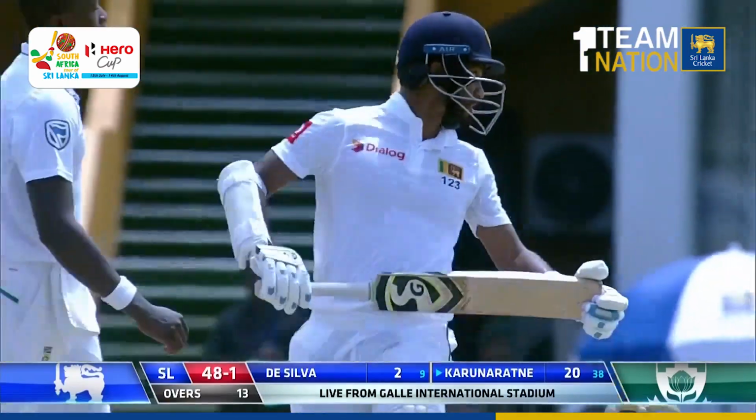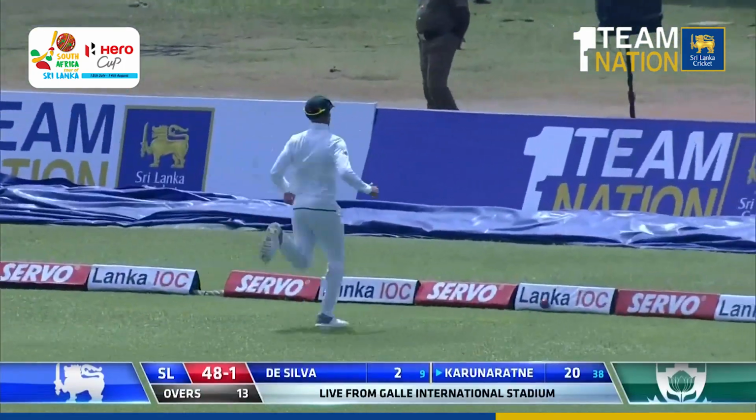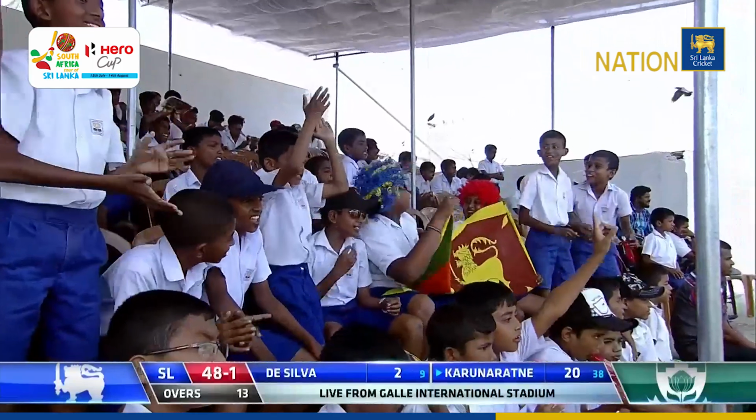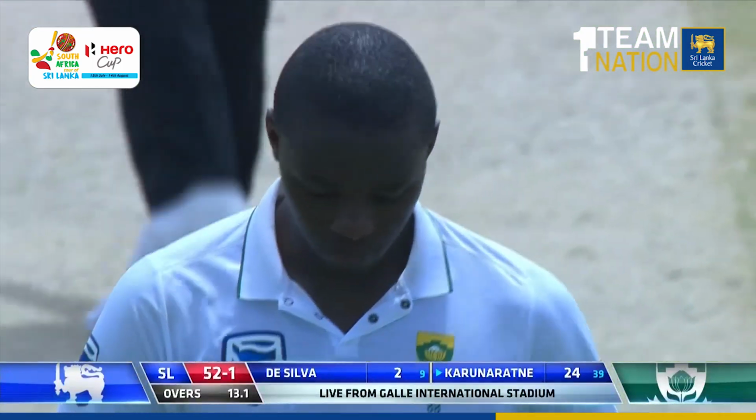Nicely played. Stood up quite nicely. Karunaratne, then he'll get 4. Brings up 50 as well for Sri Lanka. He's played quite a few shots off the back foot today, Karunaratne, and he's played them nicely.